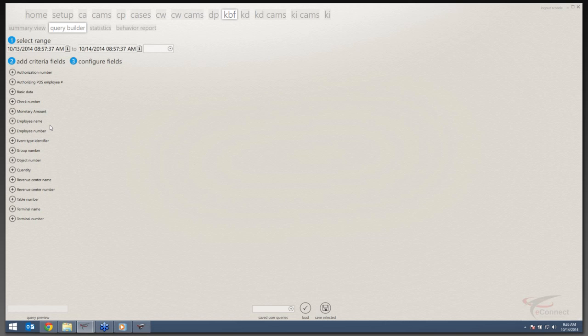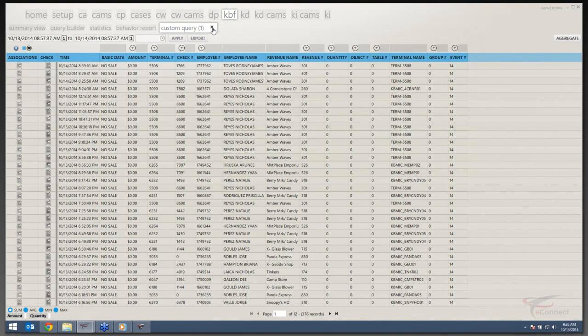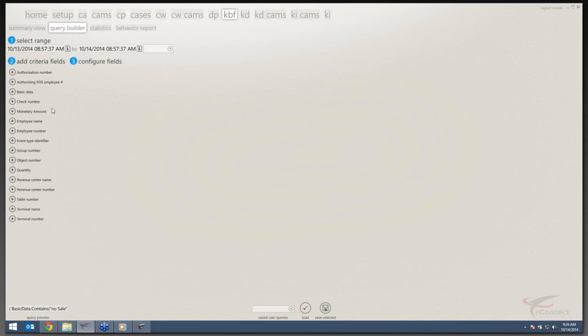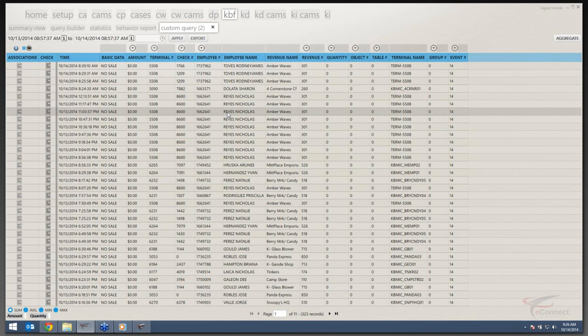All right, so to run this query for no sale, like before, there are two ways to run it. We can either click on basic data and type in the words no sale. This is going to run the query and return results. Also, keep in mind, if you're typing in words for basic data, you have to spell it exactly the way your system prints it on the receipt, or else it won't show a result. The other way is to go down to event type identifier like we did before. We hit this drop down, find no sale, and run that query. Same results, two different ways to run it.